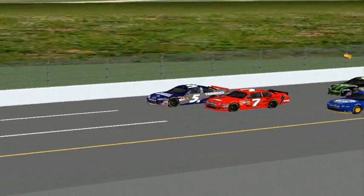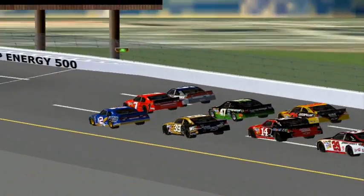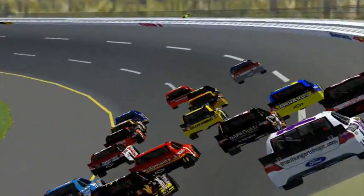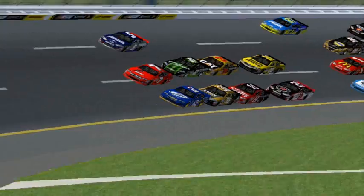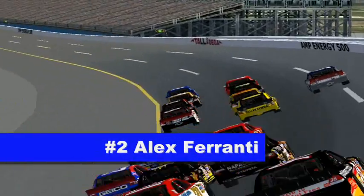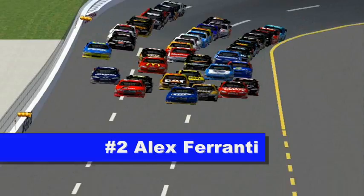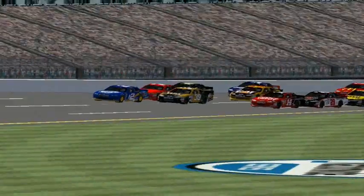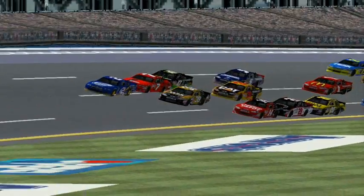And they're going 3 wide for the lead. 3 chase contenders going 3 wide for the lead. Peter Paluzzi, Red Bell, and Alex Ferranti in the 2 car. And he has cleared Red Bell, but coming up behind Alex Ferranti, also making his second Cup debut, sorry about that, is Anthony McCreary in the 39 car.